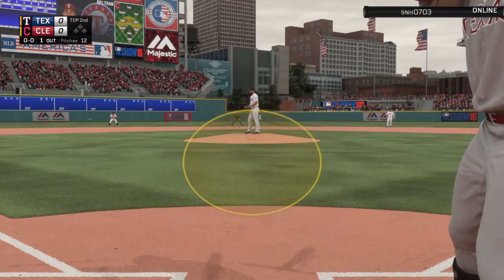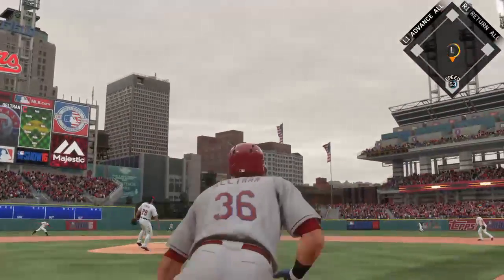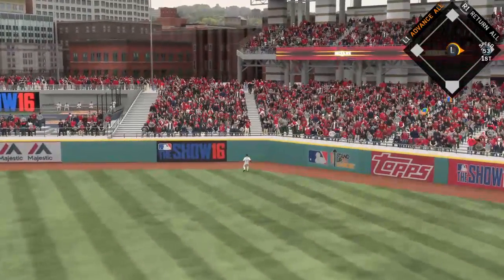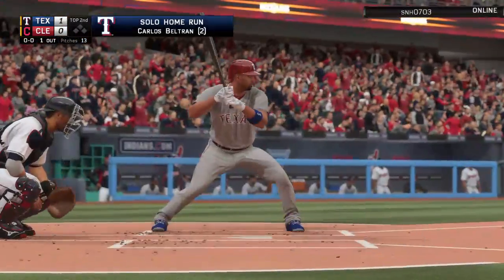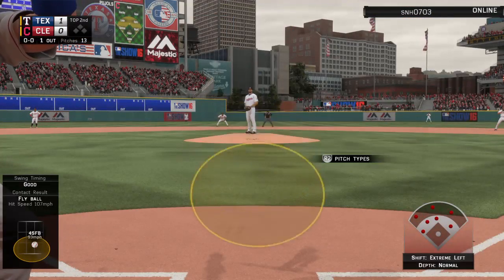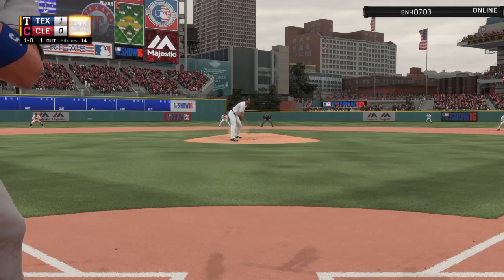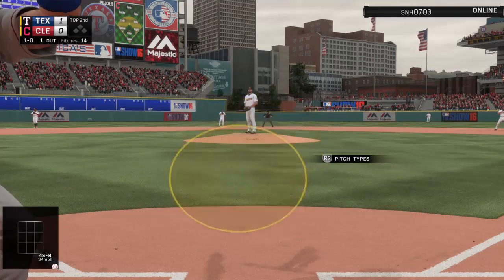And here's the ever-dangerous Carlos Beltran. High and deep to straightaway right. Geyer racing back. And goodbye. This one ain't coming back. Batting sixth, first baseman number 5. A solo shot here for Carlos Beltran, as the Rangers strike first, it's 1-0.